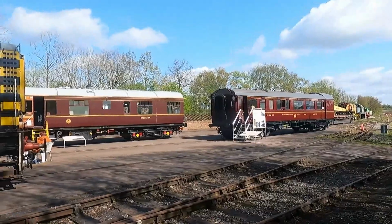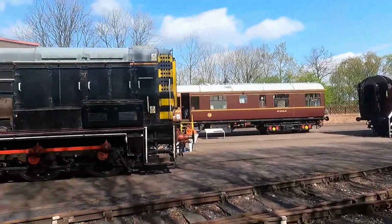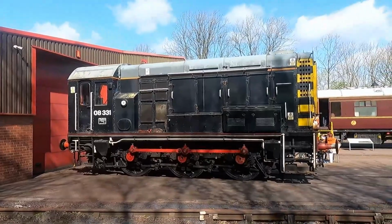Quite a few old trains here. Let's go exploring, shall we?